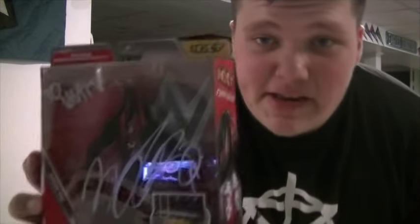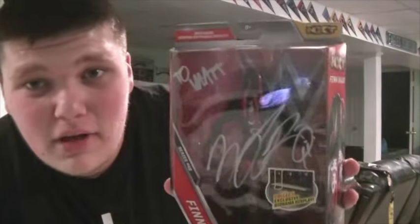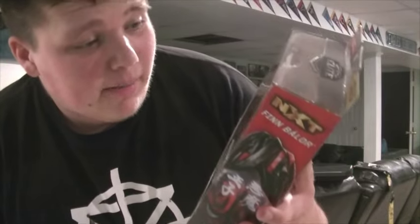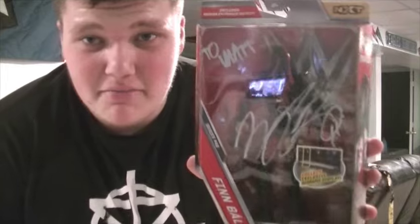And then the Demon King, Finn Balor, he even personalized it to Matt. That was awesome of him to do. And then obviously his autograph right there. The figure itself looks incredible. Just awesome. So that's a very awesome piece to my collection.